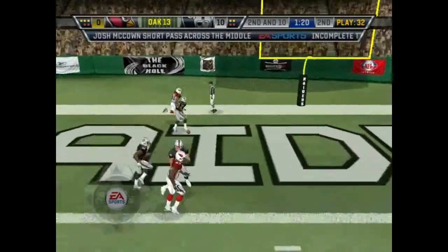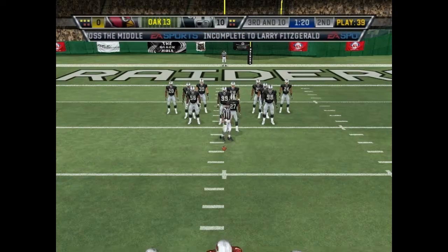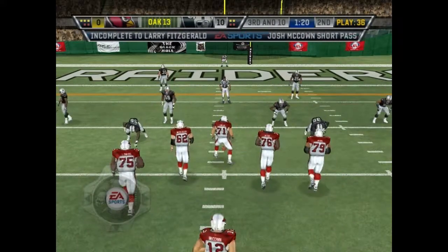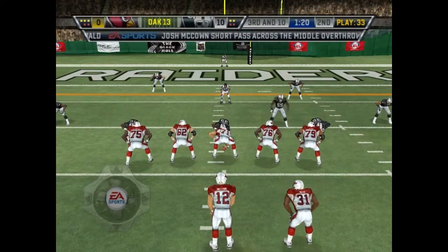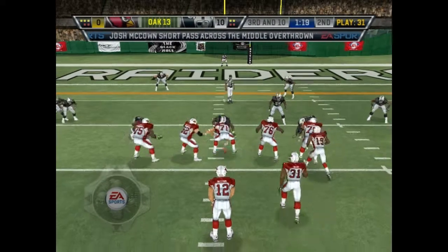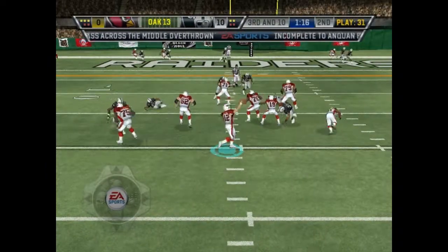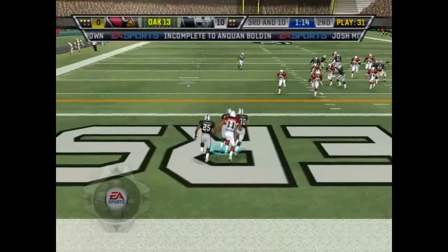Back to pass. The throw is incomplete. Incomplete pass. Bolden, the intended receiver on the play. Third down and 10 now on the Raider 13. McCown from the shotgun. Marcel Shipp lined up beside him on the right. Back to pass. The throw is again picked off in the end zone.